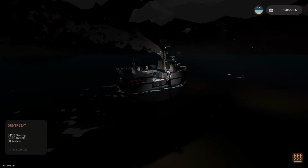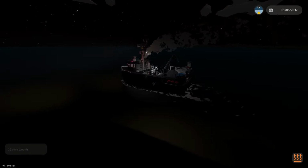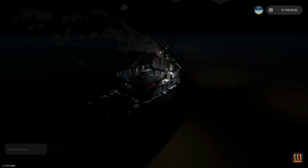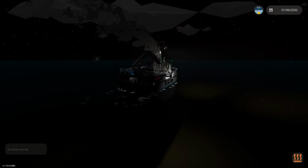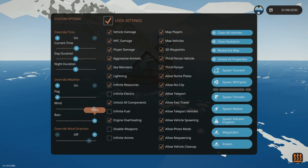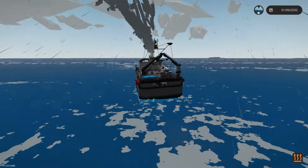Let's check it out at night. Okay, here it is at night. Oh, look at the lighting in this mod. It's kind of interesting. You can kind of see down at the bottom really well. And, okay, very cool. So let's bring on some stormy weather. Check it out. I'm just kind of curious if it's gonna be able to stay alive. Okay.